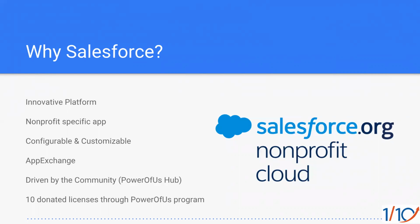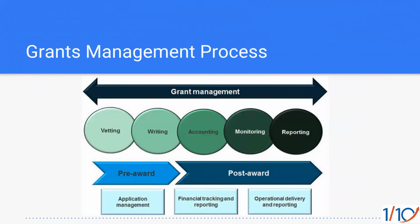There are costs involved. So it is free in the same way as I say you would get a free puppy. It might be free at the time, but it takes some love, it takes some care, and it takes some maintenance. So that is a little bit about Salesforce Nonprofit Cloud and why we chose to demo that.